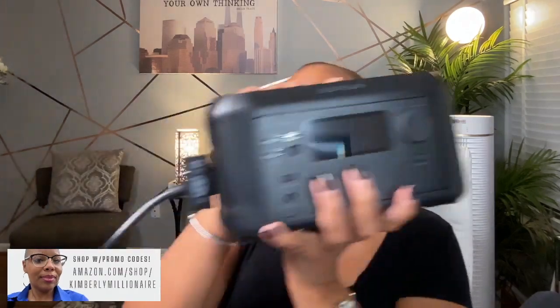I don't know what that even means. But it has your two outlets here, and then you can power this with the solar panel. Now the solar panel does not come with it, but you can power it with a solar panel if you want to pick that up, and that is convenient too. Again, when you think about emergency preparedness, it's great to have those things on hand.